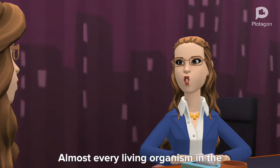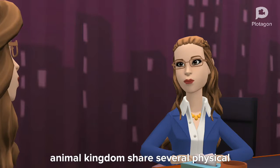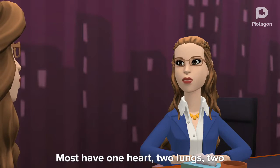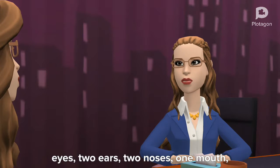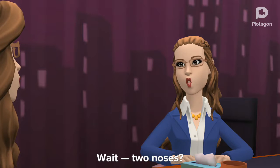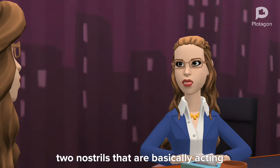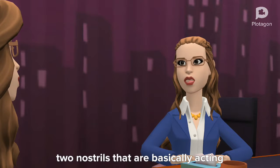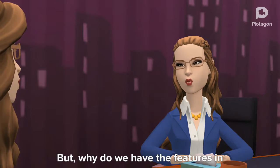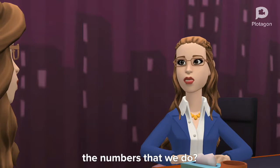Almost every living organism in the animal kingdom shares several physical characteristics. Most have one heart, 2 lungs, 2 eyes, 2 ears, 2 noses, 1 mouth, etc. Wait, 2 noses? Yes. Almost all animals have one nose with 2 nostrils that are basically acting as 2 separate noses. But, why do we have the features in the numbers that we do?